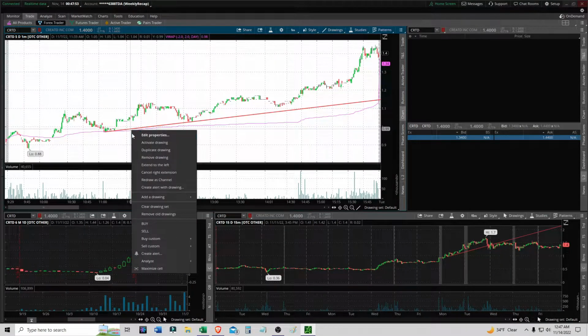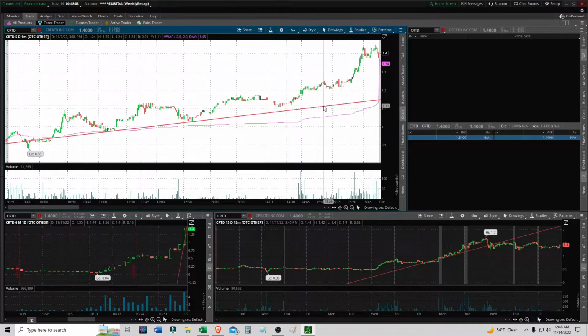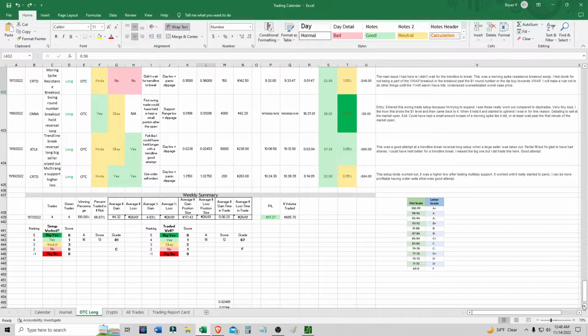And I could even draw one from the left side, and it shows how it broke under it briefly, and then it held it. It held it again, and now it's starting to float above it, which is a really bullish sign. Yeah, I see a lot of patterns here. Of course, hindsight is 20/20, but definitely missed out on some setups right here. I could have done better with that.